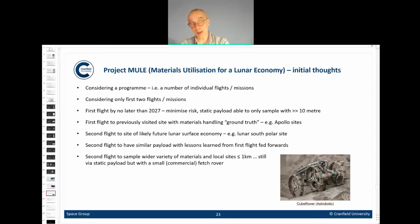The second flight, as we've already said, will have lessons learned from the first flight fed forward into the payload, but the payload will be primarily the same. The second flight will have the ability to sample a wider variety of materials from up to 1 kilometre from the landing site. The pragmatic solution is to still have a static payload on a static lander, but to have a small commercial fetch rover to collect samples from a much wider area and bring them back to the payload. One reason for that is there is emerging, in this case again Astrobotic, the idea of commercial small rovers being available that could then be used.